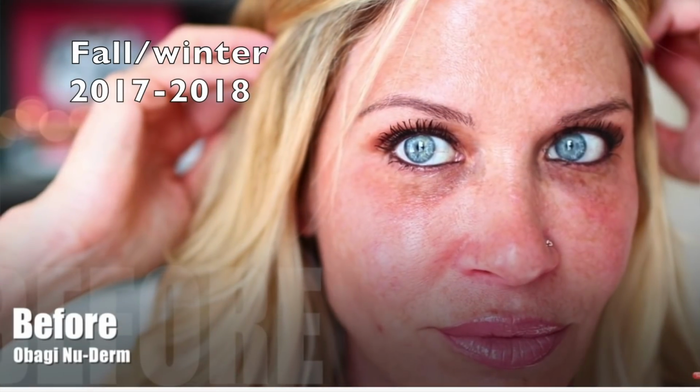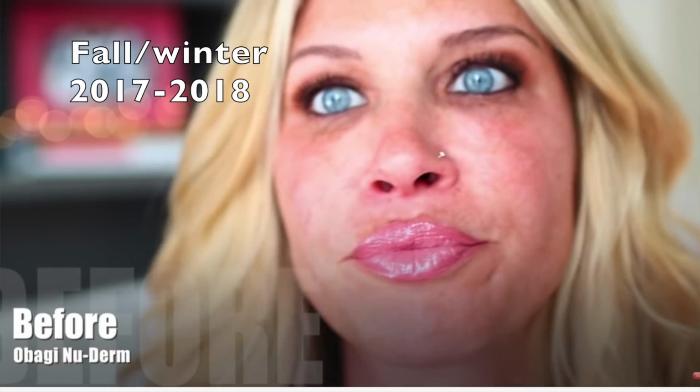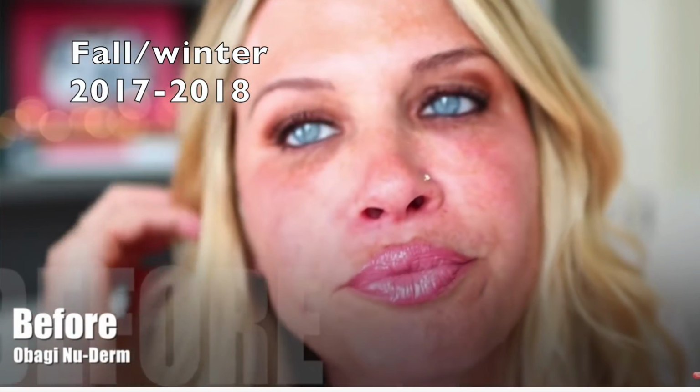About 3 years ago, I actually cleared my pigment with the help of the Naturium system from Obagi. That system is somewhere in the $400 range, between $400 and $500 retail, and it uses hydroquinone, which is a prescription, and it also uses tretinoin, which is of course also a prescription. It did a fantastic job, and it cleared my pigment in about 3.5 months. I had pretty much a new face.